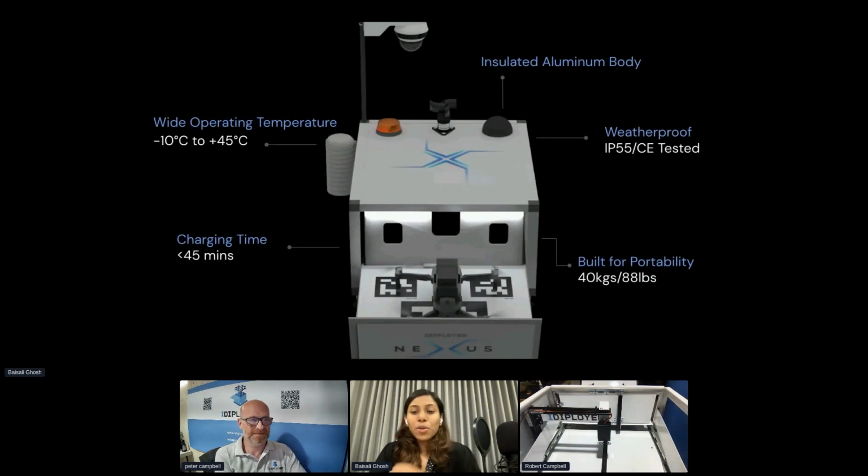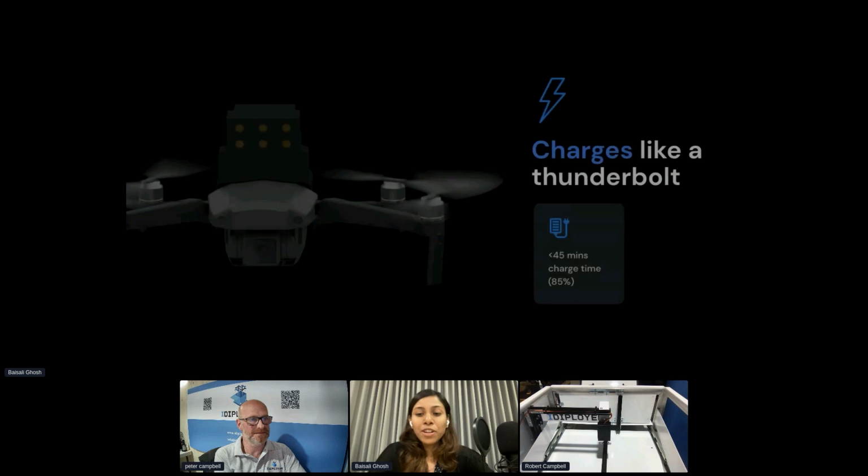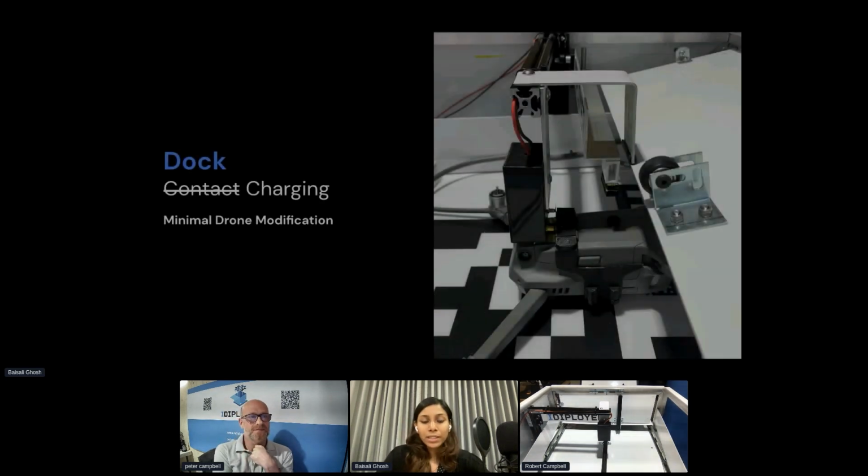That's great. So let's go ahead and understand what has improved since the predecessor. First up, let's talk about the charging system. You appear to have redone the entire system from what was previously contact charging with metal plates on the landing pad. Could you please elaborate on this?